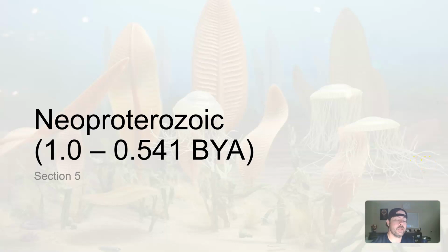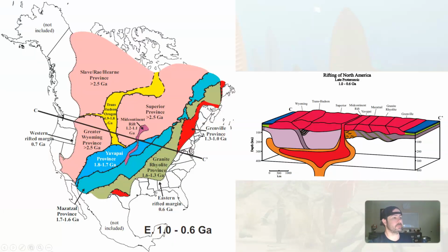All right, let's talk about the Neoproterozoic, the newest part of the Proterozoic. Okay, so getting into this last bit from about 1 billion years ago to about 541 million years ago, we see kind of the completion, at least, of these orogenetic events occurring.